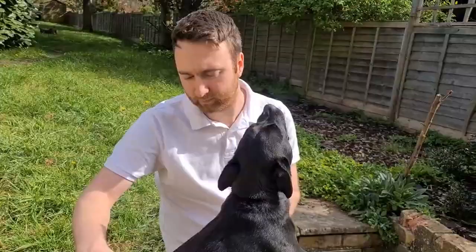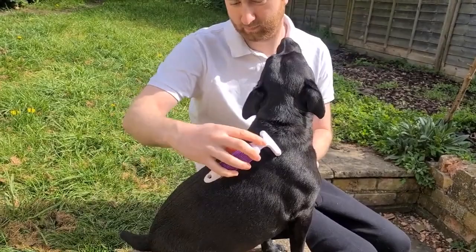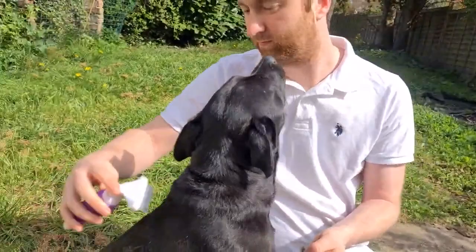They are very low maintenance. They love a good brush every now and again. Just likes his back being scratched, don't you, Oscar? The claws normally keep themselves quite short due to all the running around and stuff that they do.